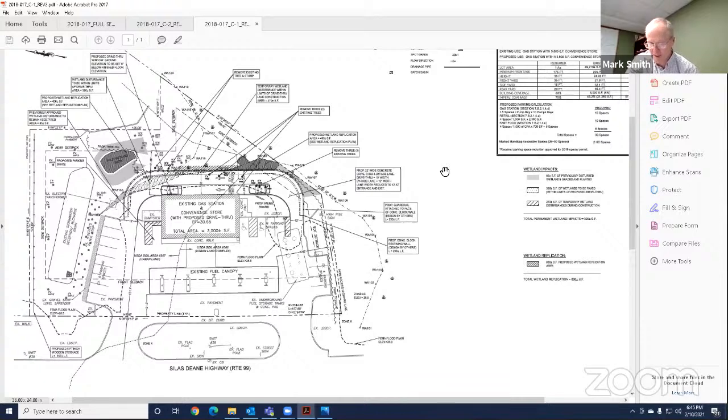We knew we would be coming back next month. So we're going to finish up our revisions, and I'll be sure that Kate Bednaz, our soil scientist, can discuss the viability of the replication area for you.